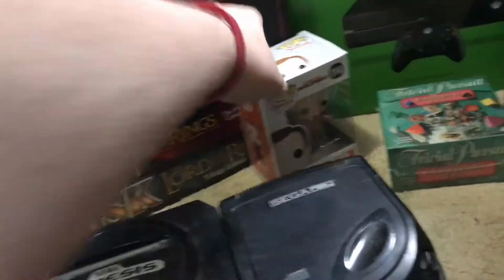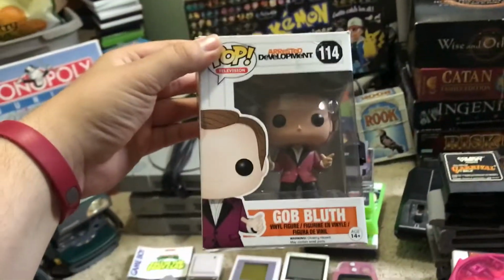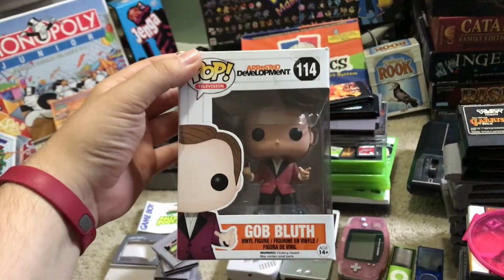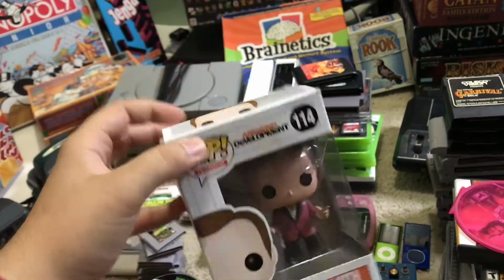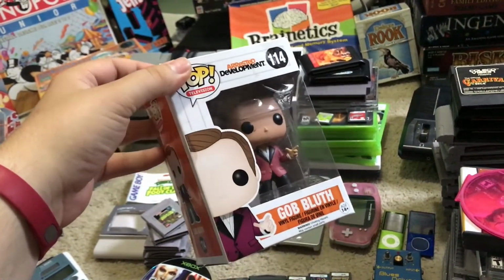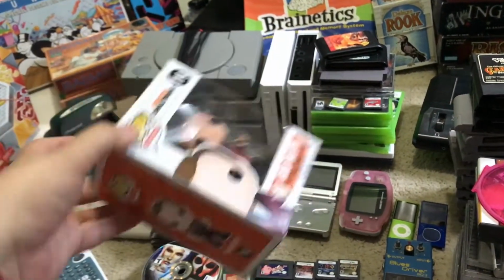I'll just bring them over. Got Joe Bluth from Arrested Development, a Pop figure. The box is a little beat up, but I think it'll still go for about 14 or 15, because I don't think they make him anymore.